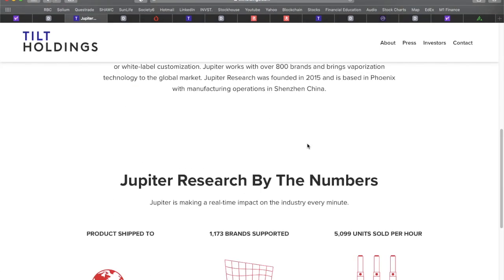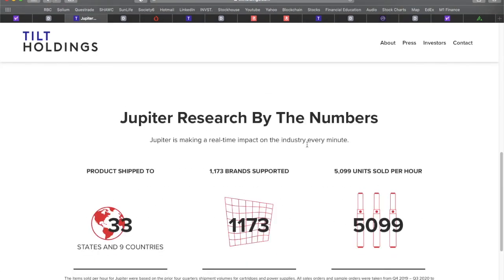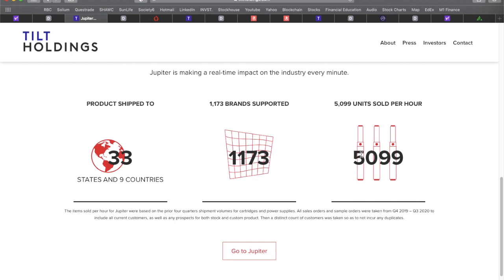So if we scroll down the page a little further, it actually highlights some of the main numbers. You can see here, it ships to 33 states, so they're not even servicing all of the US yet. 9 countries outside of the states, which is phenomenal. So you can see they've got that international expansion. Over 1,100 brands that are supported now, and they sell just about 5,100 units per hour, which is absolutely astonishing. When I saw this number, I was actually surprised. This is a ton of volume. I didn't even think they were selling this many units, but it's phenomenal to see as a shareholder.